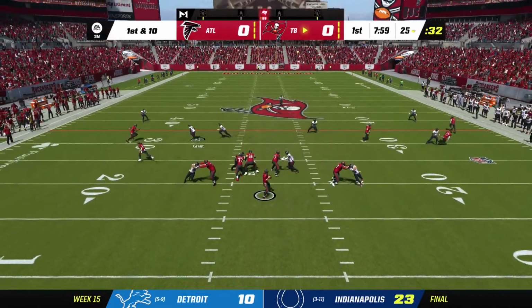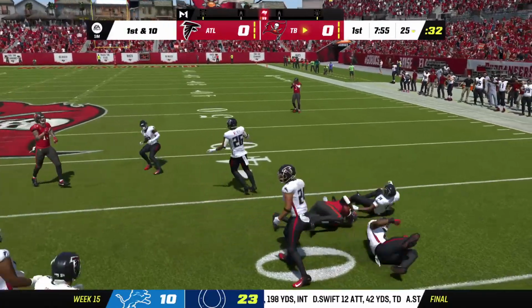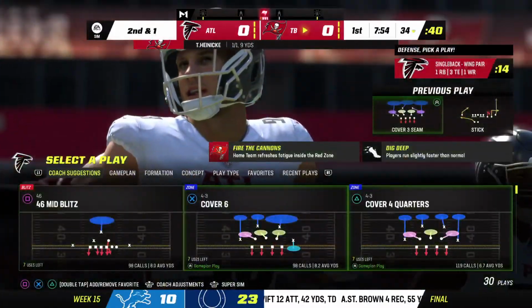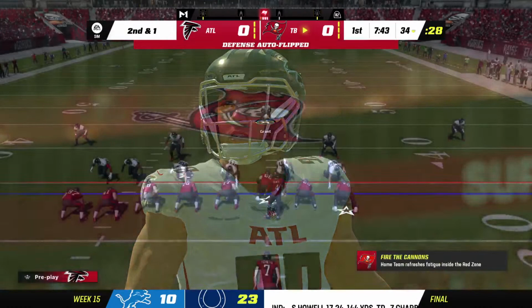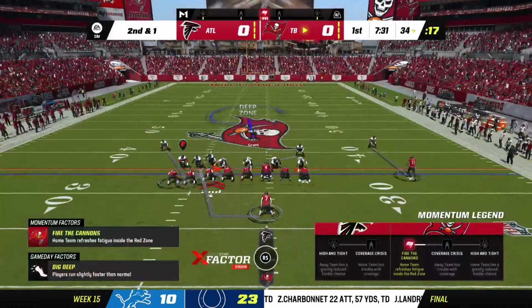First play, and Heineke looking to pass it. That's complete. It's Chris Godwin. He's tackled a yard short of the marker. Good gain of 9 on first down. Maybe a good spot to take a shot. Here's 2nd and a yard from the 34.